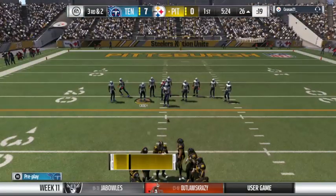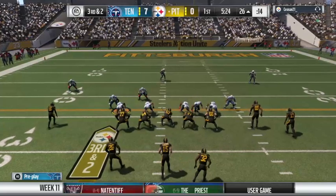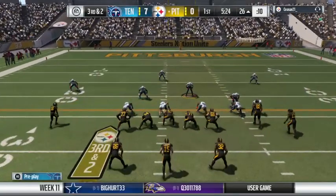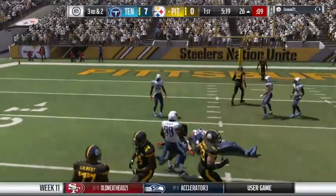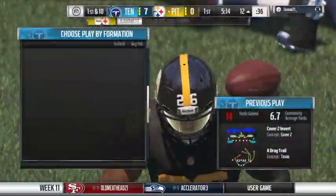Play number 9 set to come here on the drive on 3rd and 2. In the slot on the right is Graham. They'll go to the air here on 3rd and 2. This is Bell on the dump off. But he will have the first down before he's tackled at the 12.